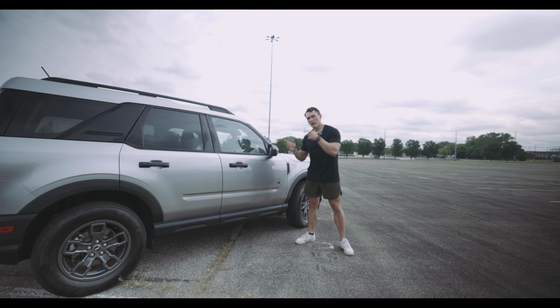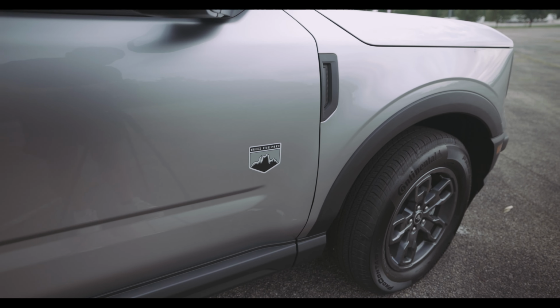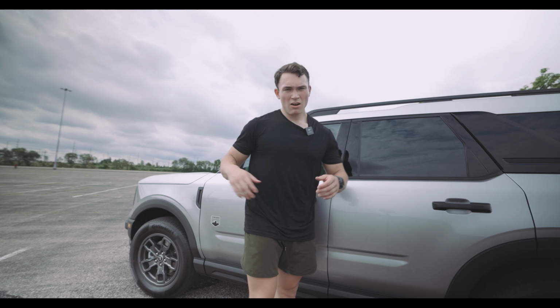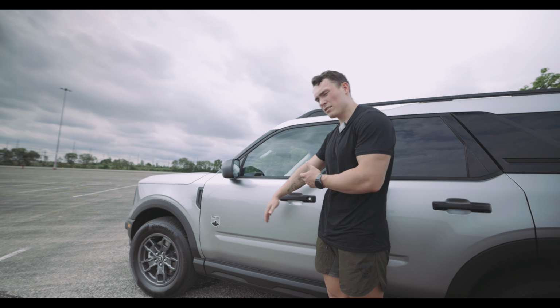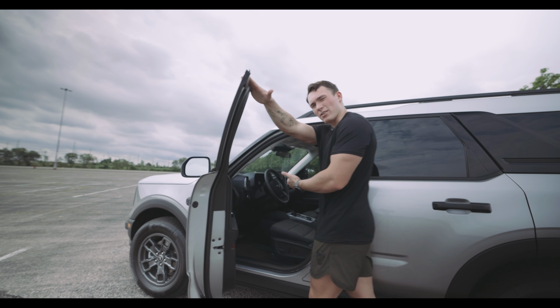But something I didn't point out before is the Big Bend logo that you have there, and depending on the edition you have, it will be a different label right there. All right, we've seen the little walk around of the outside of the car and what it has to offer. Now let's take a look at the interior of the car.